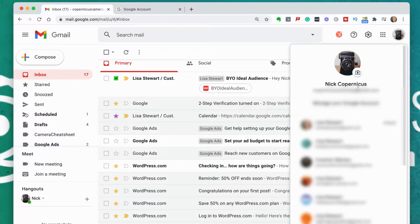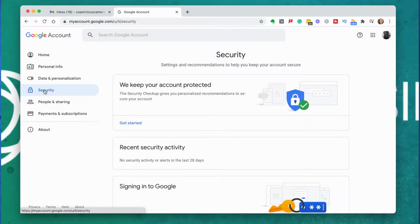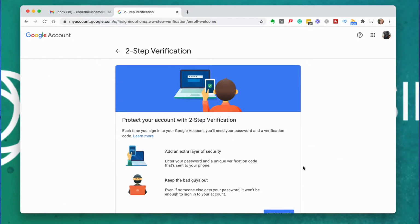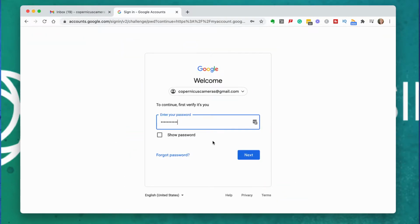To activate two-step verification on your Google account, you need to open your account from your avatar in the upper right. Head to Security and scroll to Signing into Google and click the two-step verification. There are other options available to the text message should you need them. For every lock, there's a locksmith.